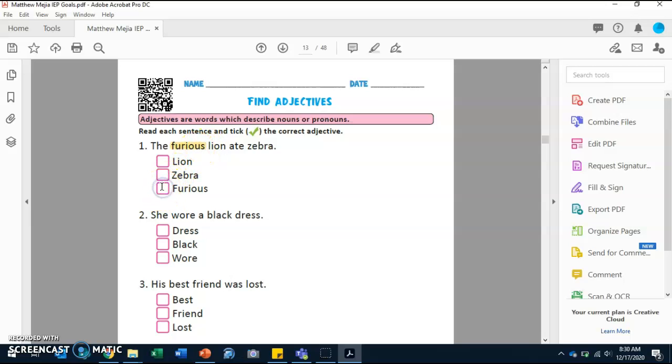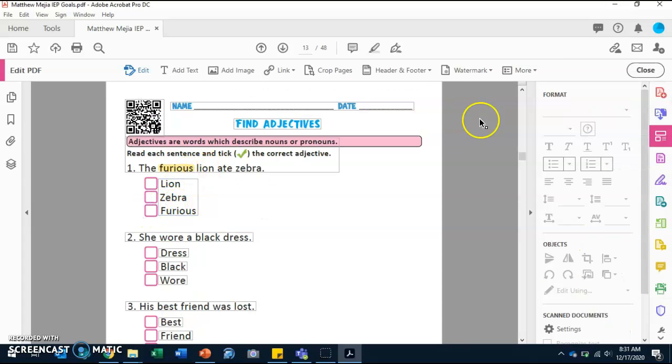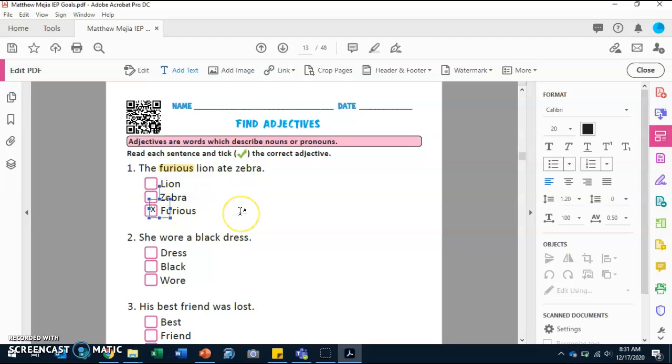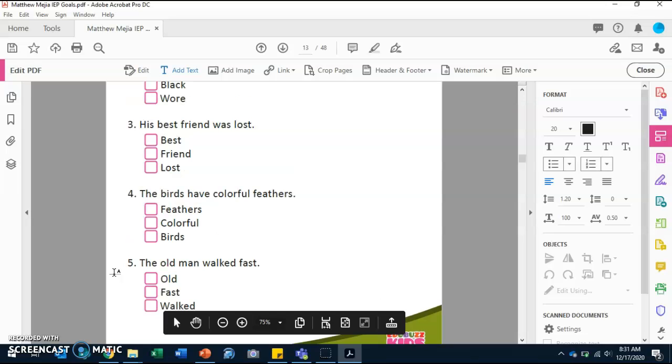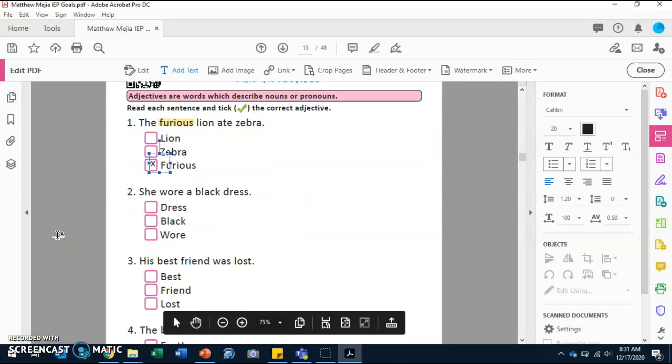So our answer is furious, because what is the lion feeling? He's feeling furious. I'm going to put an X, but you can put an X or a check mark, anything, to let me know what you chose as your answer. And that is what you will be doing for the rest of the questions. You're going to read the sentence, and then you're going to tell me what is the adjective. Once you are done, we will continue working on goal number 3.